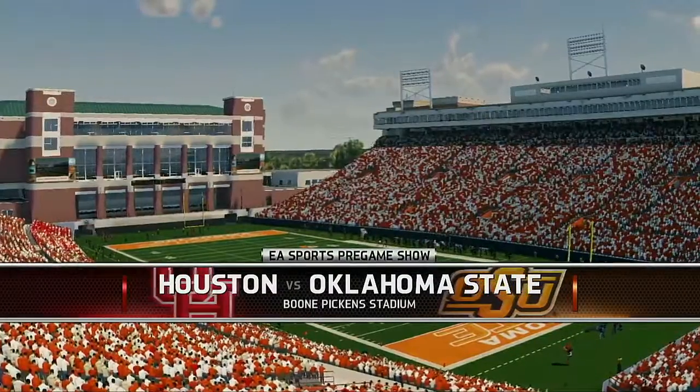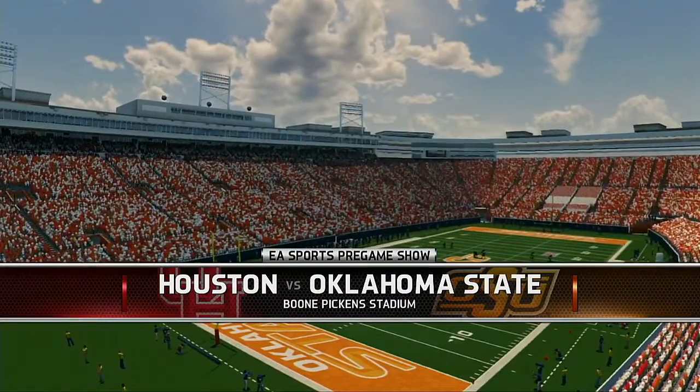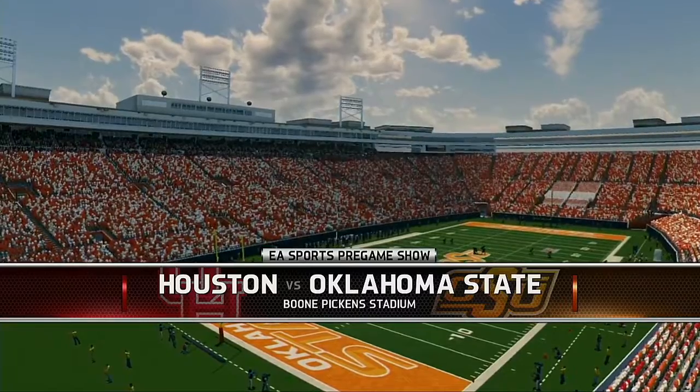Atmosphere in Stillwater is anything but still as we count down to kickoff at Boone Pickens Stadium.